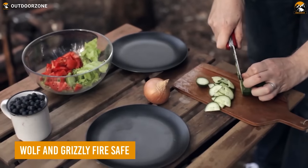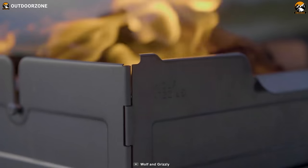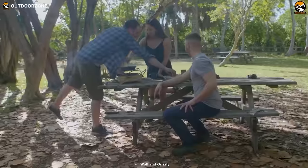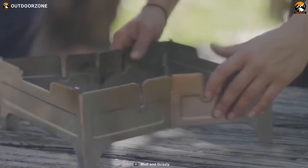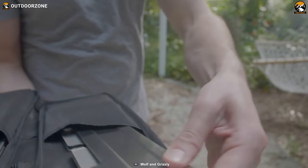Now, when it's time to cook up some stories in the middle of the camping, the Wolf and Grizzly Fire Safe will surely be there for you. This is the ultimate fire pit for any outdoor adventure. Whether in the woods or on the beach, this portable fire pit is the perfect companion for a cold winter trip. The Fire Safe frame folds flat to fit in the included carry case, and at only 2 pounds, its portability shines through, letting you take it anywhere.